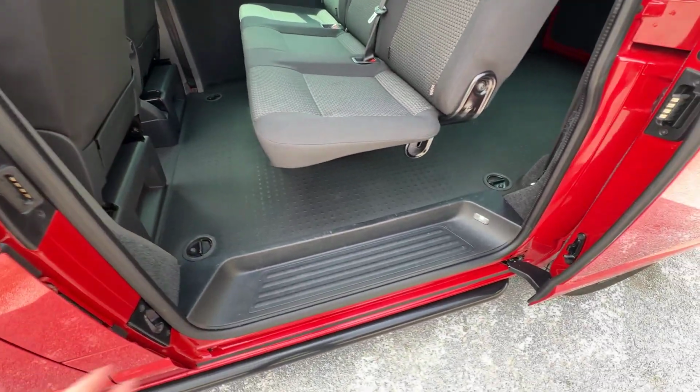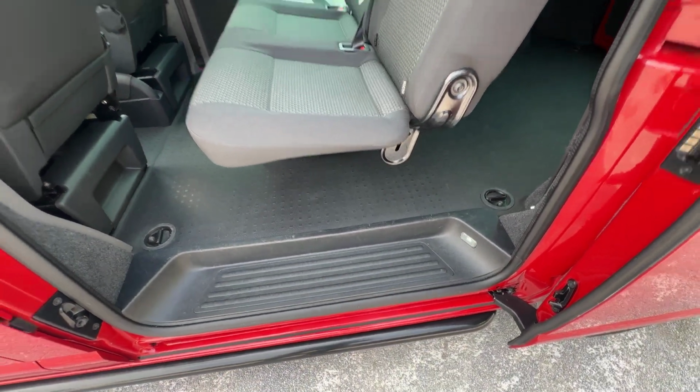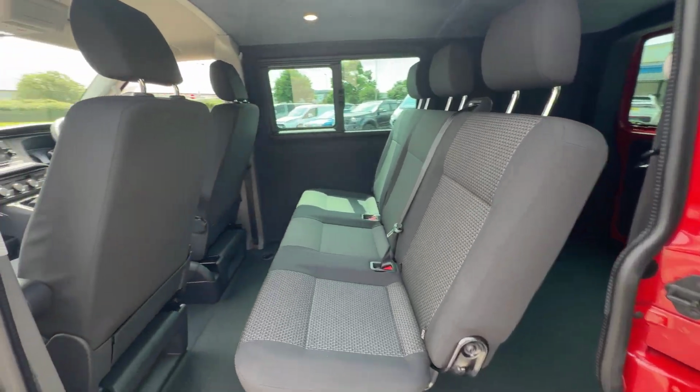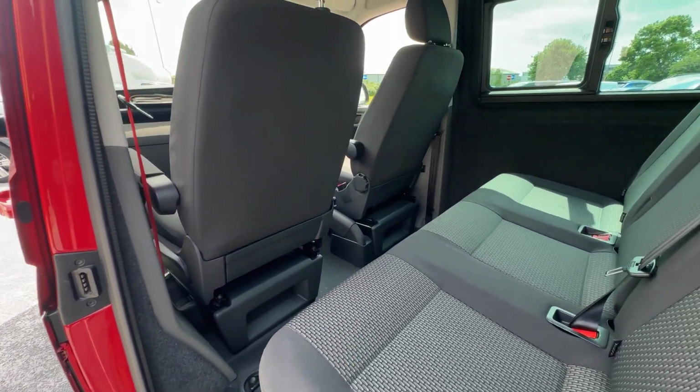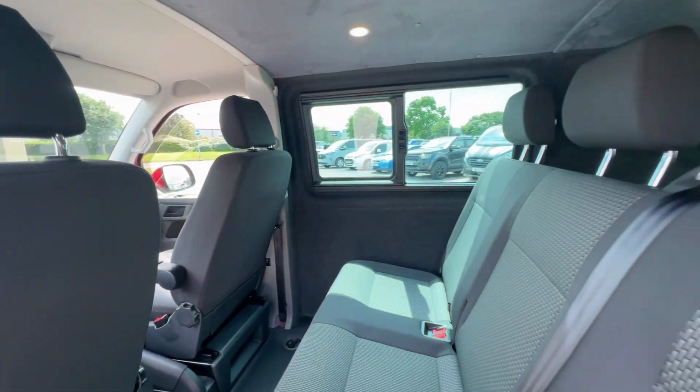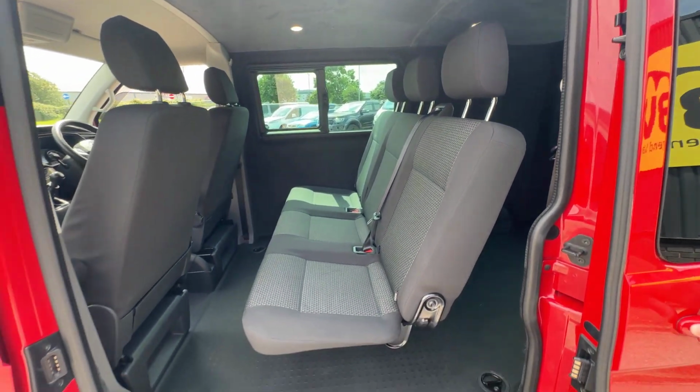But yeah, generally speaking, in here, a few marks to the plastics of the step, but as you can probably tell, it's in really lovely order, absolutely ready to be put straight into family use, work use, whichever it may be, maybe a combination of both.